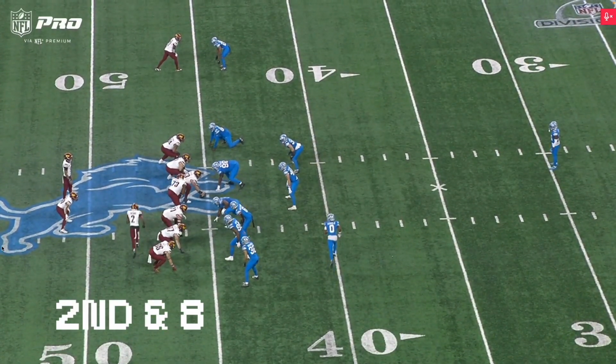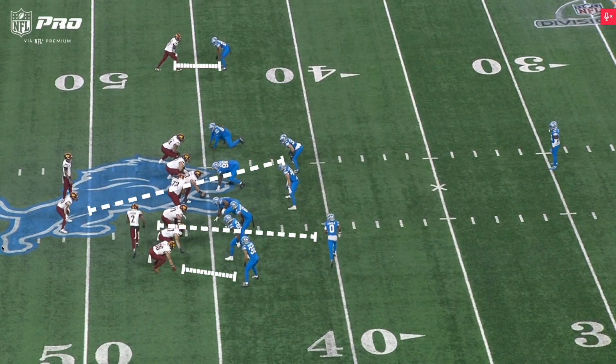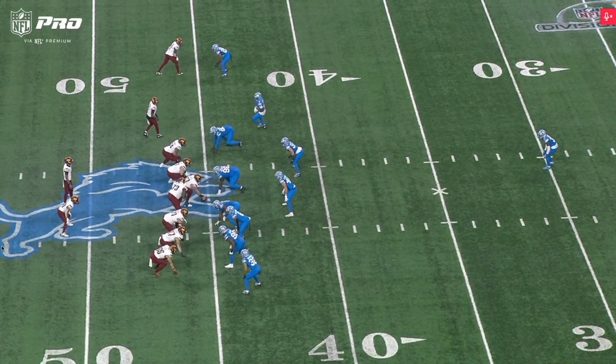Late in the second quarter, the Commanders are running no tempo again on this 2nd and 8 and have the Lions right where they want them and are looking to take another deep shot. Running some kind of smash concept, the Lions are also looking to make a big play and force the Commanders into a 3rd and 8. They choose to do this by running man coverage on the outside and choosing to blitz 6.